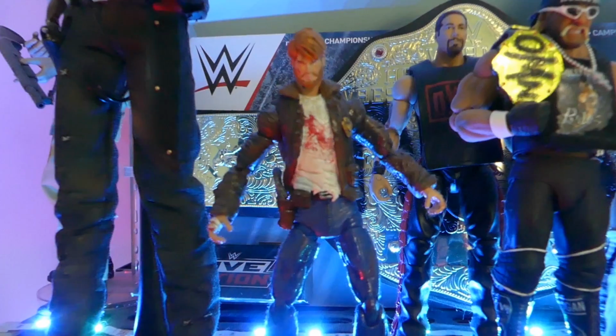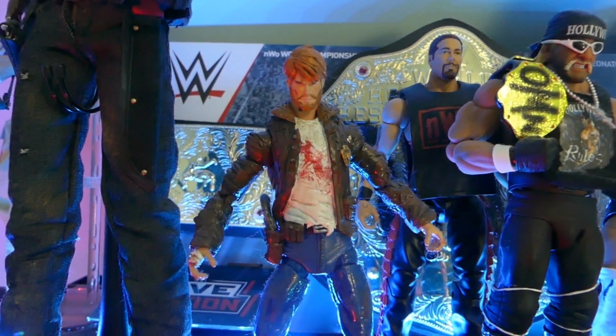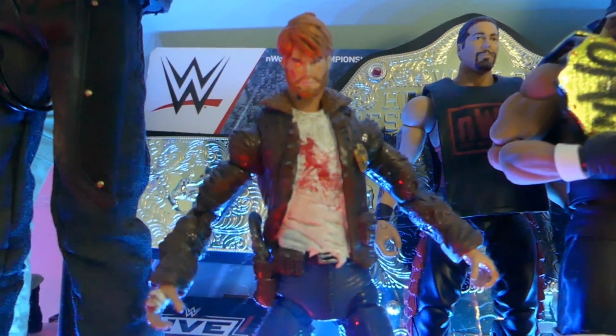This is a custom comic Rick. I think I got it before the TV series, maybe after the first season of the TV series, or before the TV series started. That was kind of what he looked like for a while in the comics.